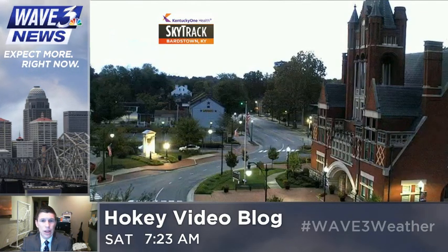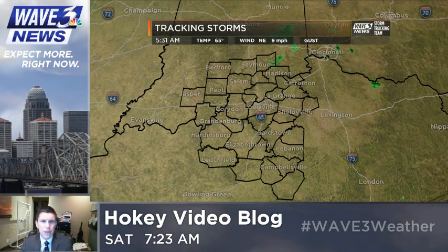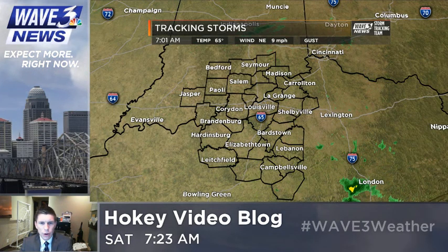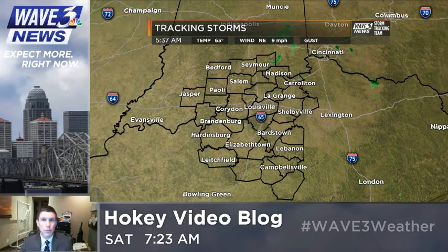Outside now in Bardstown, gloomy morning, few breaks in the clouds here and there. Otherwise, we do have a couple of showers that have been trying to move through our southern counties, but they're mostly out of our counties for now. We'll see a few additional showers this morning, a better chance by this afternoon, though.